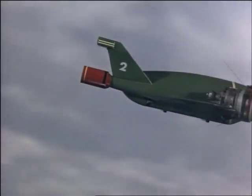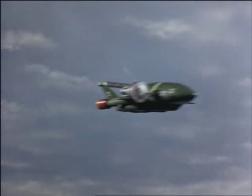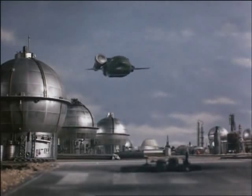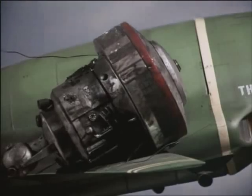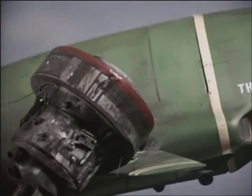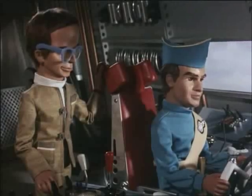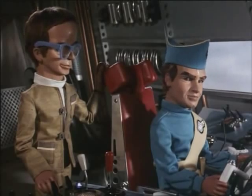Things nearly went badly wrong. The satellite became magnetically sealed to Thunderbird 2 and seemed to be dragging us down with it. In the end, we just managed to miss the refinery and deflect the satellite into the desert. Phew. That was close.